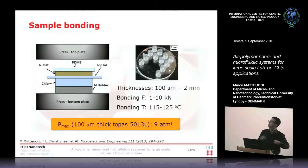We have bonded top lids of several thicknesses, between 100 microns and 2 millimeters. We haven't done full characterization for the thicker lids, but for the thinner ones, which are the less resistant, we could reach a maximum pressure of 9 atmospheres for a 100 micron thick topaz lid.